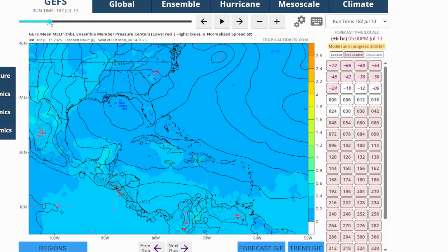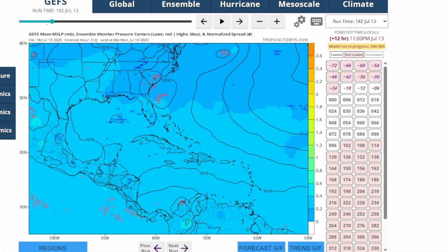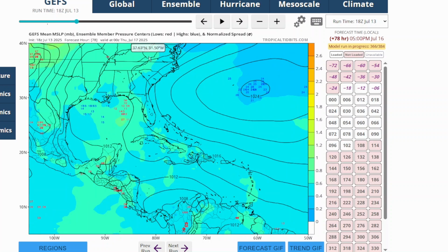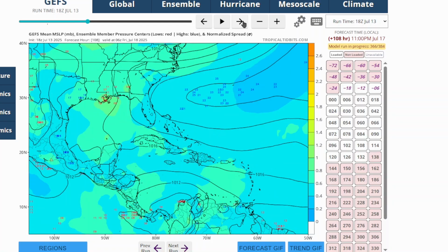But the GEFS ensemble model is also showing potential development. You can see the low pressure starting to form off the coast of Florida and the southeast tonight, and that's happening, of course. And then it goes over Florida and then gets into the Gulf, going into Wednesday, into Thursday, and then it starts moving towards Louisiana. And this is actually a similar track to Hurricane Barry back from 2019. So this type of thing can happen.